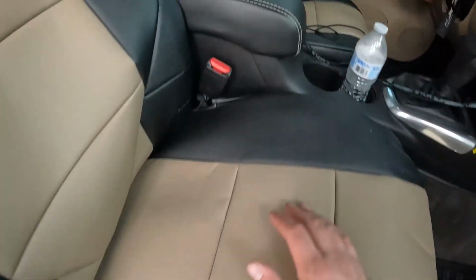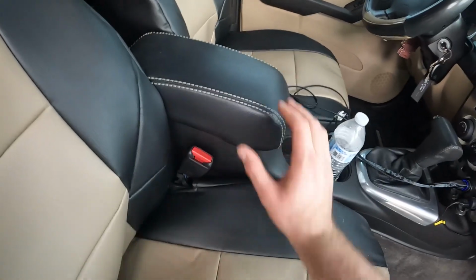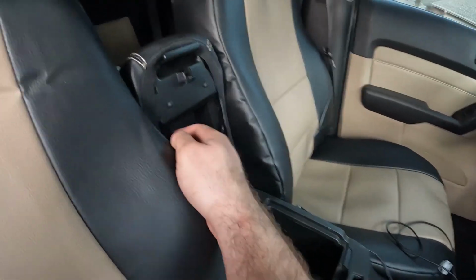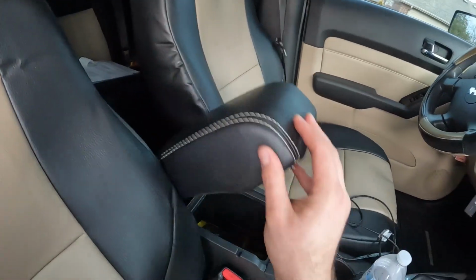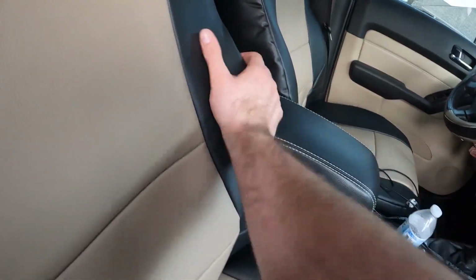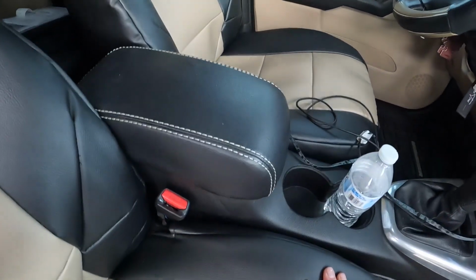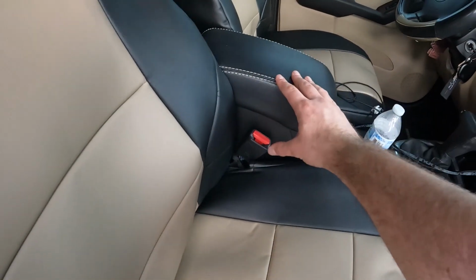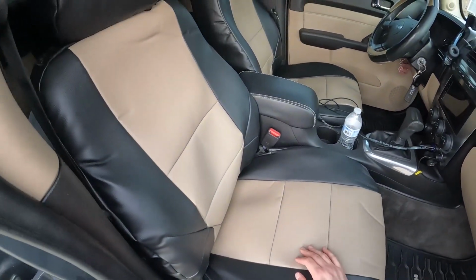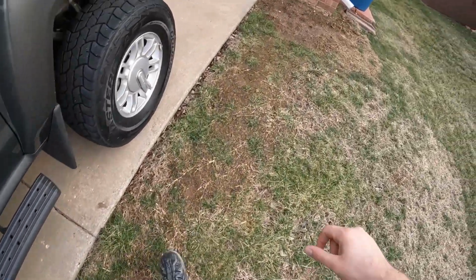Now, I did not use the console cover that came with them. I got this console cover on eBay. You can get these in multiple different colors. It's super easy to install. It just slides right over, so you don't have to take anything apart. These seat covers are a little bit thick, so it's going to rub on that console just a little bit more. But this one has the beige stitching and a little faux leather cover. It looks really nice with that stitching versus the one that they give you.